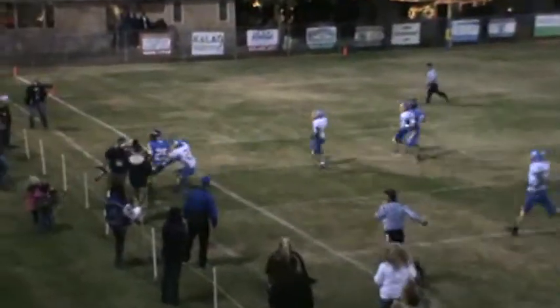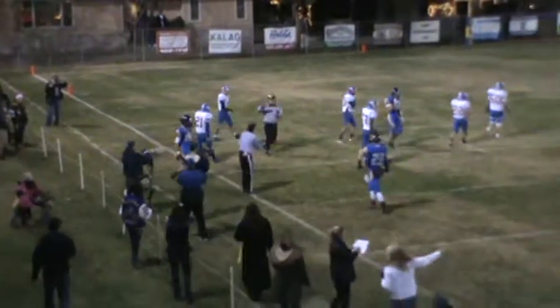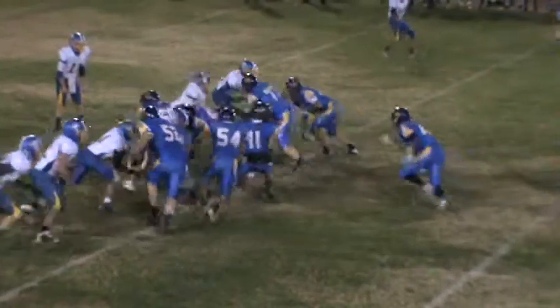And Brian Berg gets around the left side. He has plenty of running room. Brian Berg with a 26-yard run, knocked out of bounds. Beer, the quarterback.